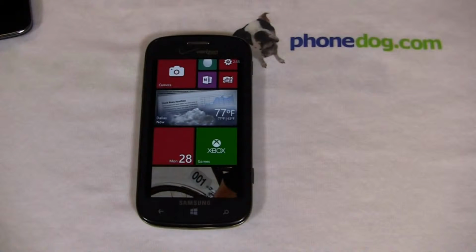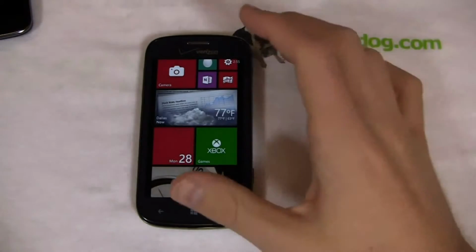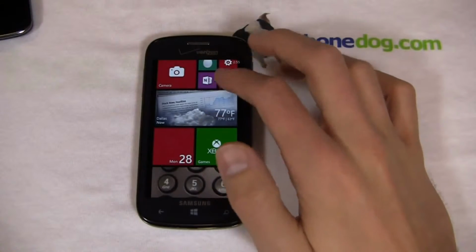Stark comparison to what it is on the East Coast. So you East Coasters, I feel for you. I know it's cold. I know it's really, really cold over there, but it's 77 degrees here. It's a pretty good day, all things considered. For January in Texas, I'll take 77 degrees.